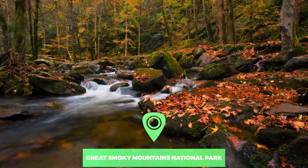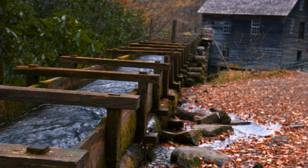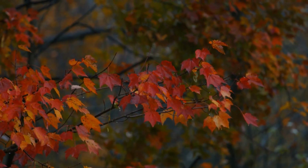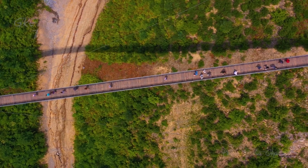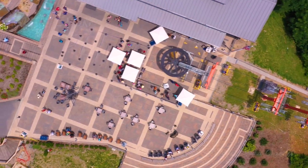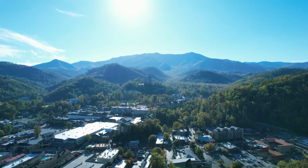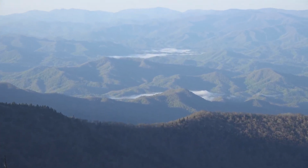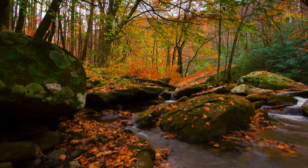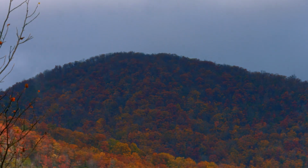Number 4, Great Smoky Mountains National Park. One cannot discuss a trip to North Carolina without adding the Great Smoky Mountains National Park to their list of what to do. It's the national park system's most biodiverse park and is a crucial historical preservation of the culture of the Southern Appalachian people. Spanning 800 square miles, its temperate climate is a surprising host to over 19,000 confirmed species of flora and fauna, with an additional 80,000 to 100,000 potential undocumented species, too. There are many activities to enjoy at the Great Smoky Mountains National Park.